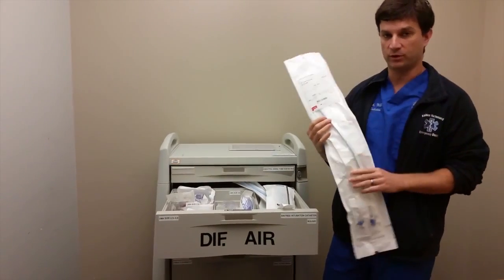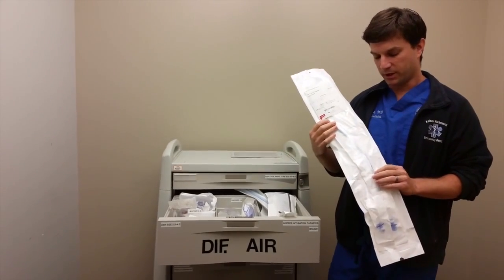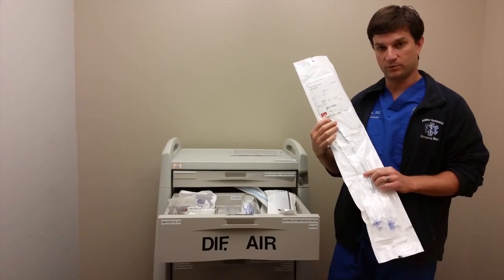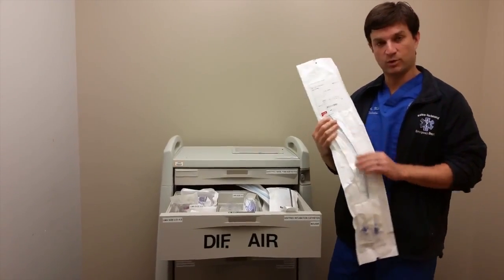It would not fit an adult bronchoscope. The lumen's not big enough for the traditional adult bronchoscope. But for a pediatric bronchoscope, which is really what we preferentially would often try to use, just because it's a smaller diameter and a little easier to manipulate, this will work well.